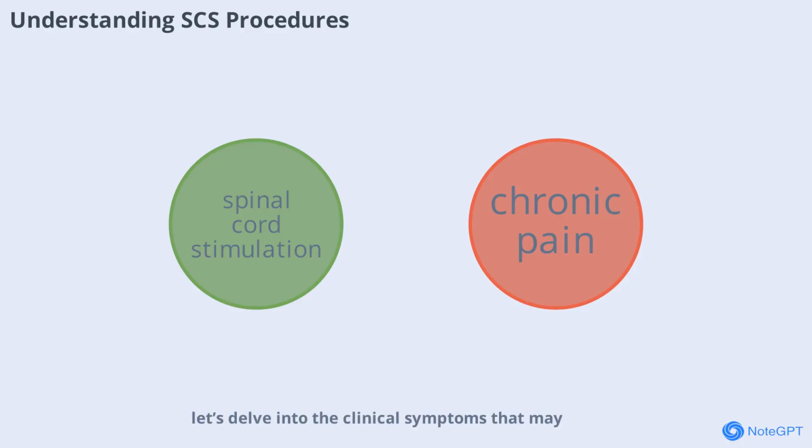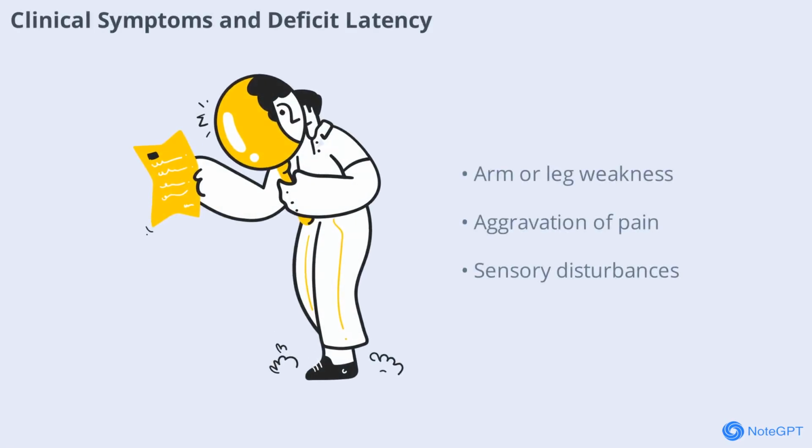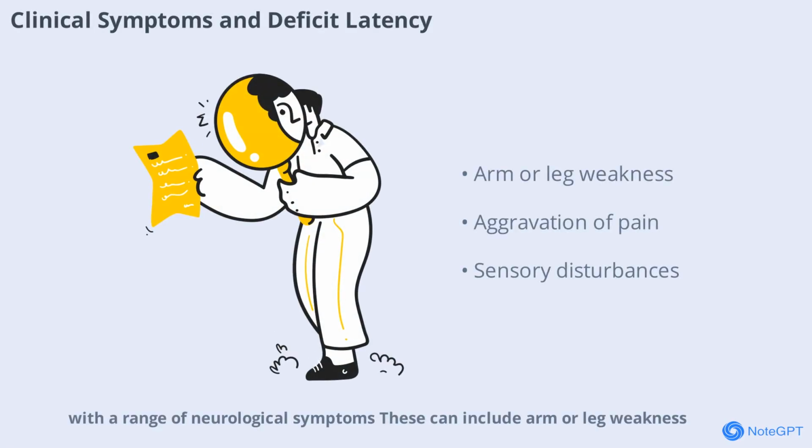Now let's delve into the clinical symptoms that may arise due to epidural scarring after SCS electrode placement. Patients with epidural scarring often present with a range of neurological symptoms. These can include arm or leg weakness, aggravation of pain, burning sensations, clonus, increased tendon reflexes, and sensory disturbances such as numbness or dysesthesia. The latency between SCS electrode placement and symptom onset varies, sometimes occurring months or even years after the initial procedure. Recognizing these symptoms early is vital for timely intervention and improved patient outcomes.